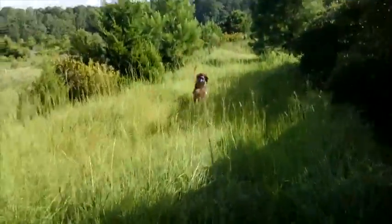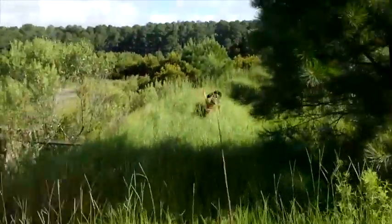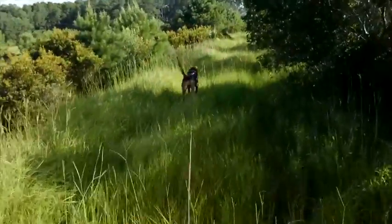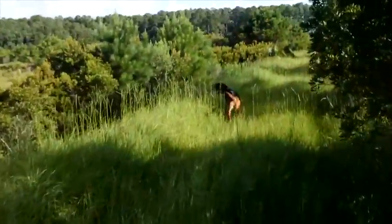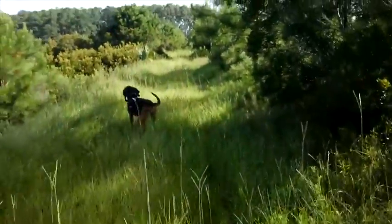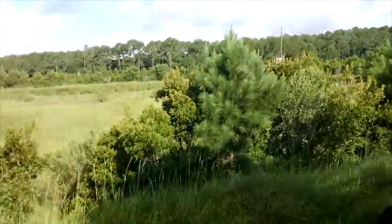Good trail, huh? Okay. Her head's up and running hard now. She's looking at wind. Yeah. Which way is our wind going? There, she just got some air scent right here. See that? The air scent came down right here.